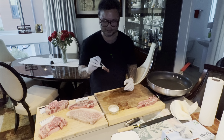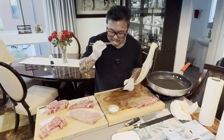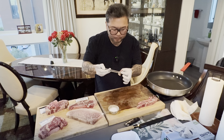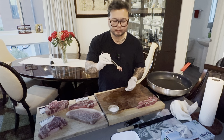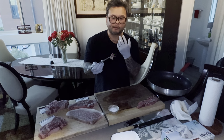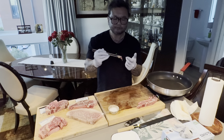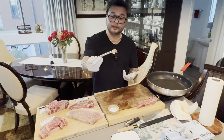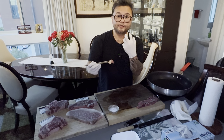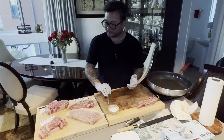Wow, I'm really enjoying this. That one is really good. Every bite, we got a little burst of that Wagyu fat coming up. And on this one, I decided not to eat the extra fat there. I kind of bit it off because there was enough fat in the grains. I like that a lot. Wow.